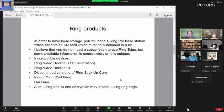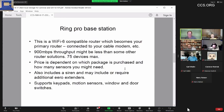With Ring, the normal Ring stuff that you have doesn't normally have any local storage. You have to upgrade to a thing called a Ring Pro base station, which then can accept an SD card, and that only comes in kits. Depending on what articles you read, you either have to have a Ring Pro subscription to use Ring Edge, or you don't have to have a storage option. It is not compatible with all of the Ring devices. So there are some things in the list that it doesn't support. Also, if you use end-to-end encryption, you might not be able to use Ring Edge to save your files. That Ring Edge includes a base station. The Ring Pro has a base station, which is basically a Wi-Fi 6 router.